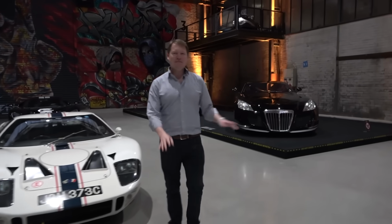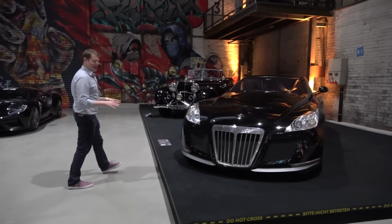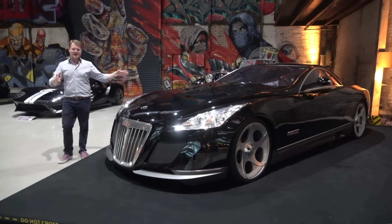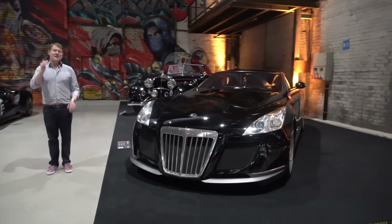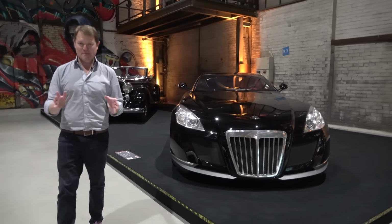This is a car you've been waiting to see a little bit more about, the Maybach Exelero, a one-off with a bit of a story behind it and a lot of mystery about its ownership in the past. In fact, this was originally commissioned by Fulda, a subsidiary of Goodyear, to test high-performance tyres, to make a car that could go 350 kilometers per hour.